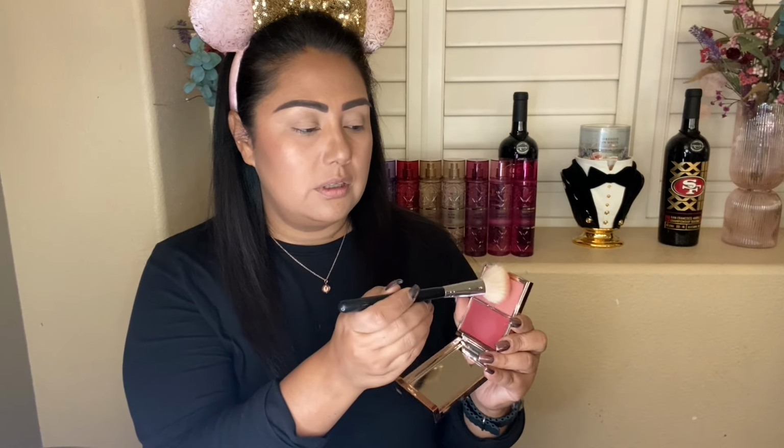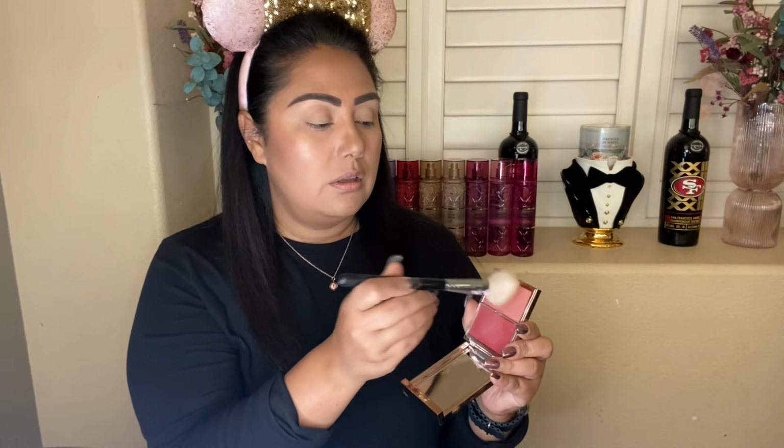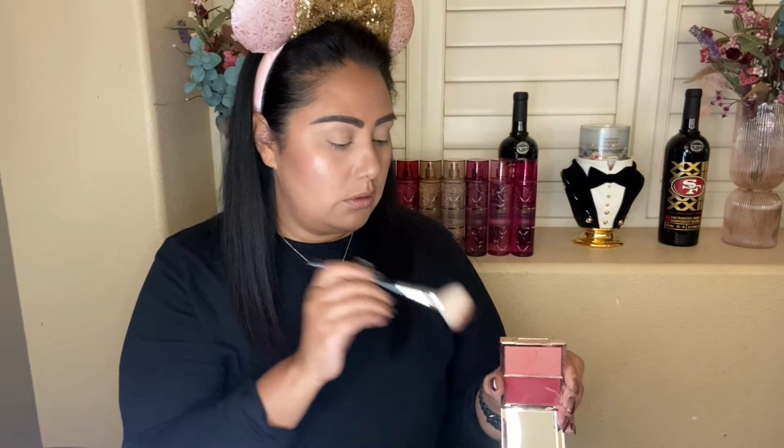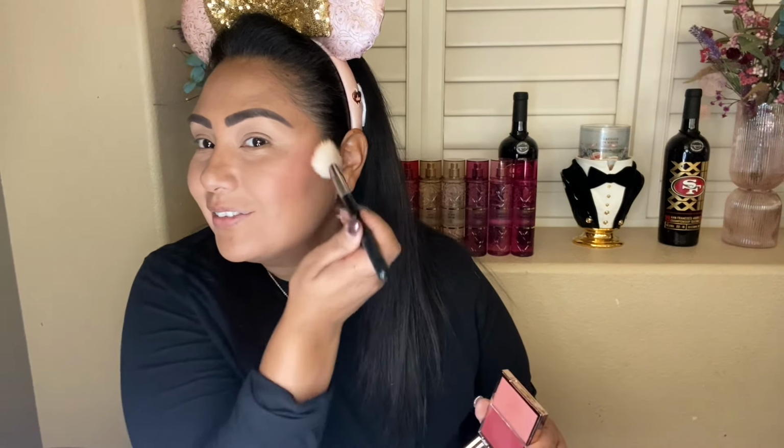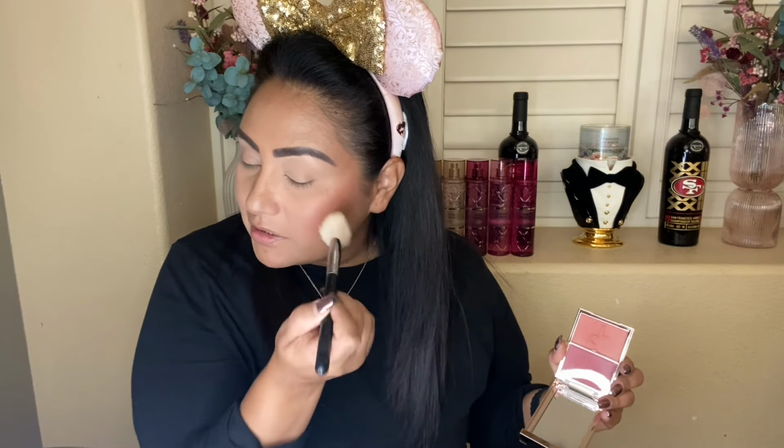I'm just going to use the powder one, not the other one. You see how much it put on right away over here? Let me dip in one more time. Yeah, this one makes me happier. His blushes make me happy. I want every single one. I cannot have them right now, but maybe eventually I will just buy every single one of his blushes.